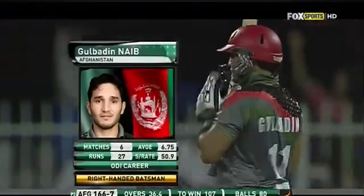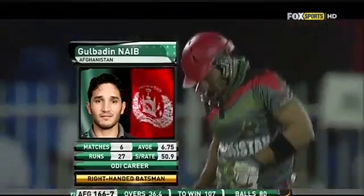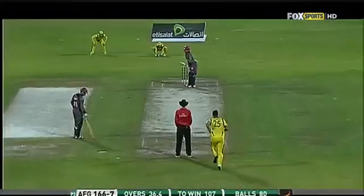Gulbadeen Naib in at number 9. A capable batsman, certainly more capable than his figures there might suggest. Got a good eye. And he's in with Afghanistan now in some trouble. 2 wickets in successive overs.